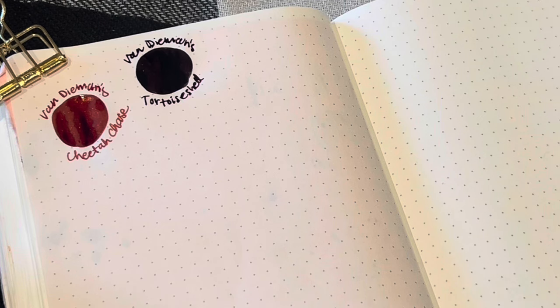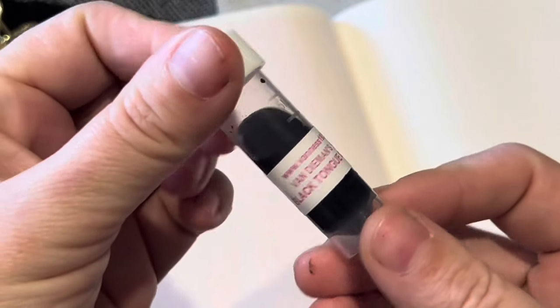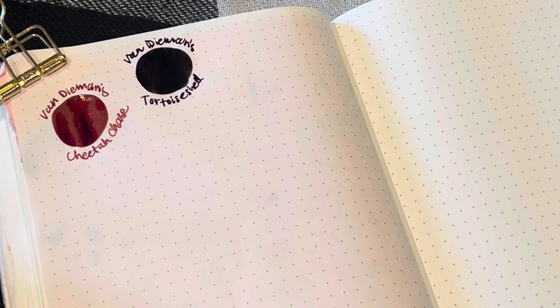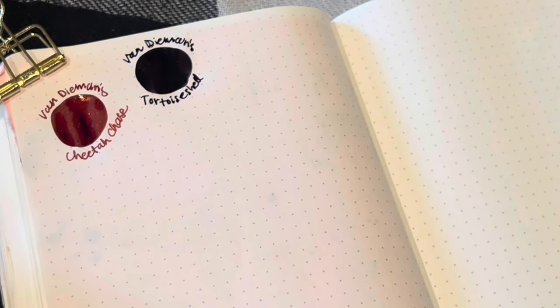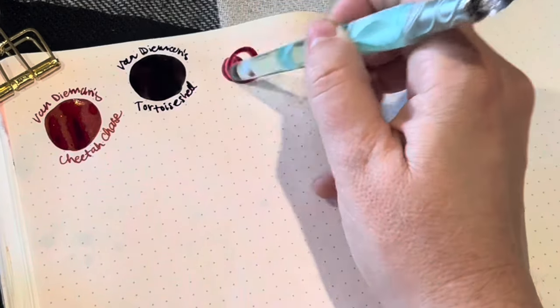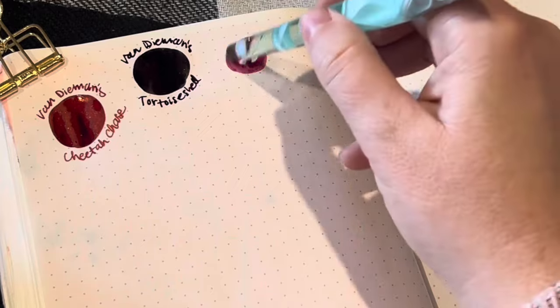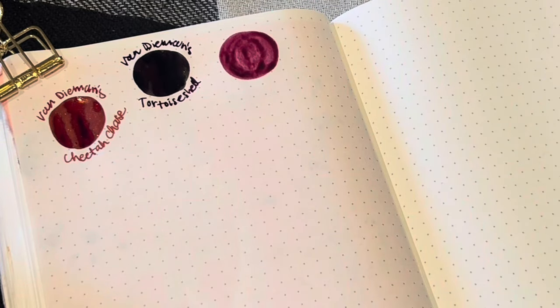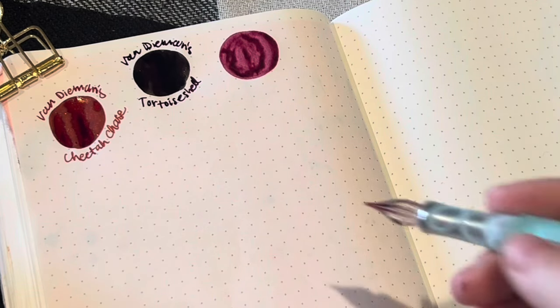All right, next let's do another Van Diemen's, which is from their Wilderness series. This is Black Tongue Spider Orchid. This is their new formulation of this ink. I never tried the old formulation. I don't know why my focus is doing that, and I apologize because that's annoying. This is just a regular ink. No shimmer or sheen or anything like that. But I think it's a beautiful color and I really have been wanting to try it for a long time.